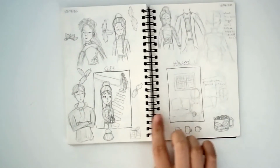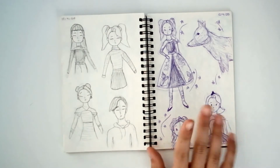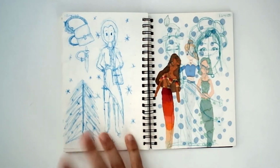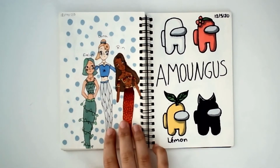This one was warm. It was actually supposed to be my contest. Trying a different style and sketching in some purple pen. Oh, this one kind of got ruined. But sketching in blue pen, green pen, and then these are my 3 characters.